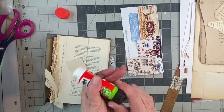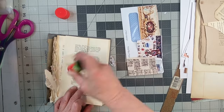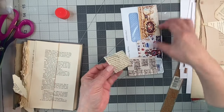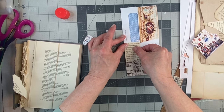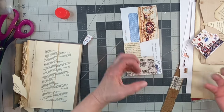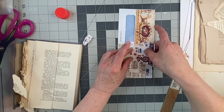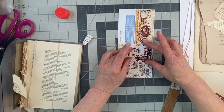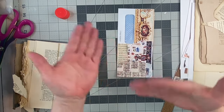And you just want, I just mix it up with book page, with ledger, with receipts, with anything that you have on hand, using real things, like real ephemera pieces with the different paper type, and then mixing it with digitals to have a different paper type.